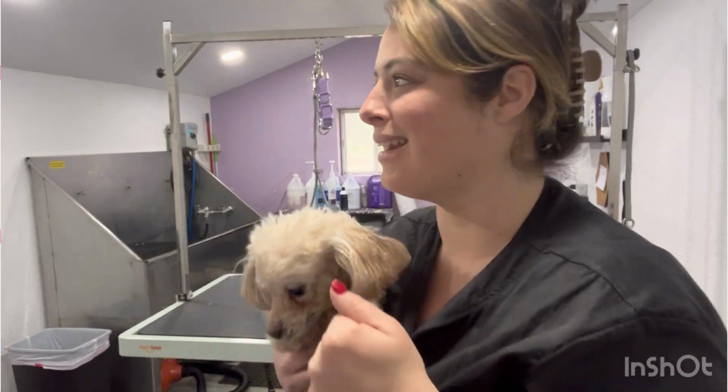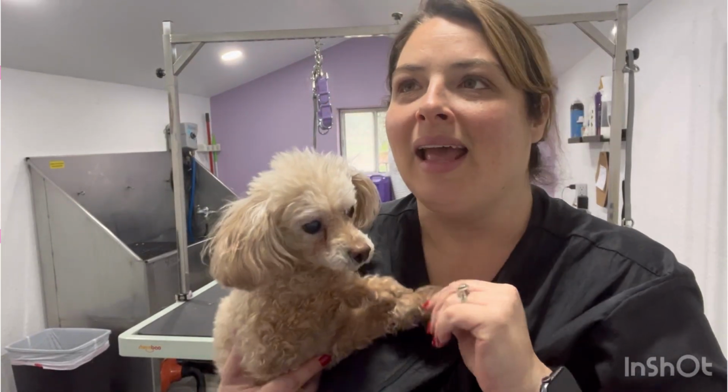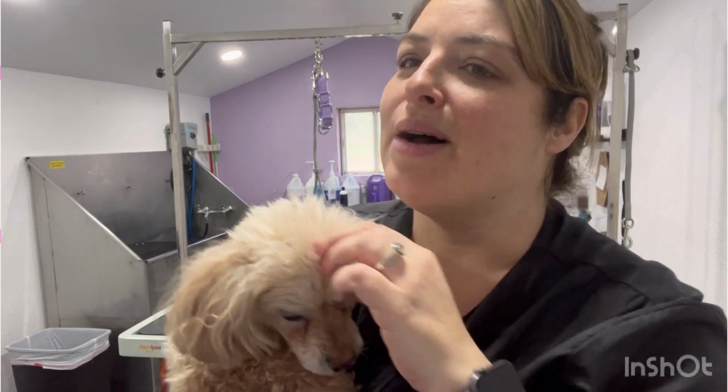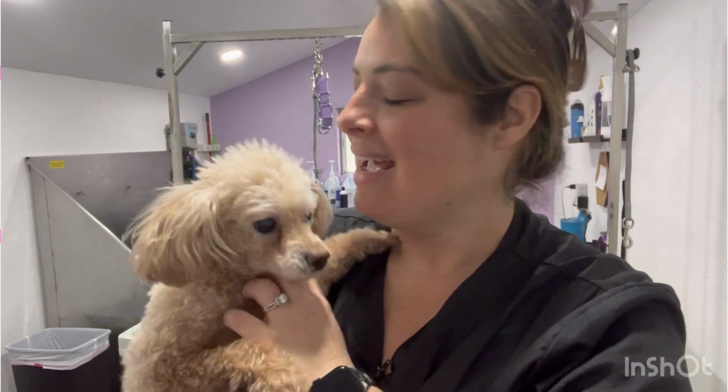To introduce our last guy. That was Avery, and he is a Bichon, I think maybe poodle mix. He's a good boy. You can kind of tell he talks through the grooming, and some things he doesn't love, but he's a good boy.